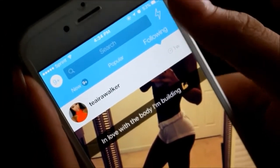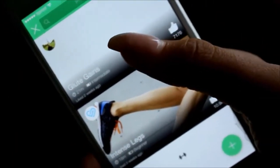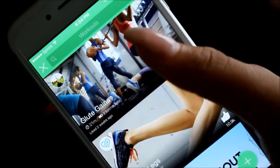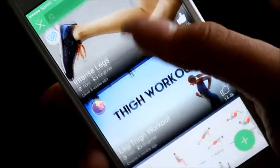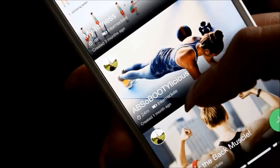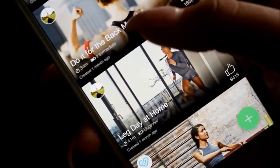One thing I really do love about this app is you just go to this tab right there at the top, and you go to workouts. I really love this, because sometimes you don't have ideas of what to work out, and sometimes you don't know workouts that actually help your butt or your abs or certain parts of your body. If you go to that tab, it'll give you glute gains, intense legs, leg and thigh workouts, which is really good for what you're trying to do. You have abs and bootylicious. This is really good, and it's just really good to have different workouts.